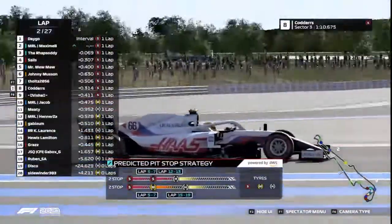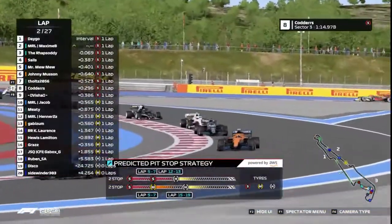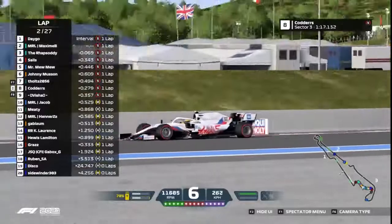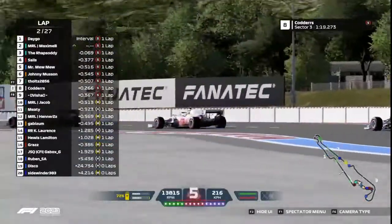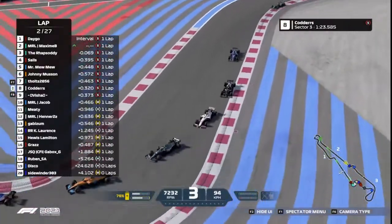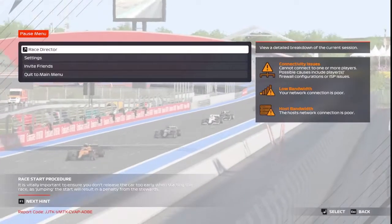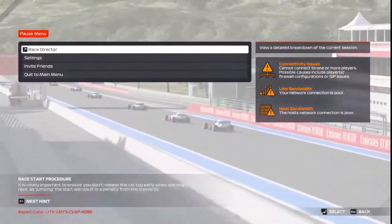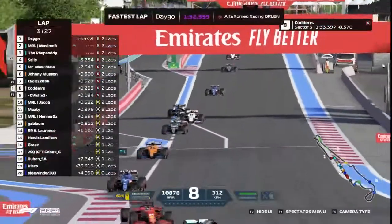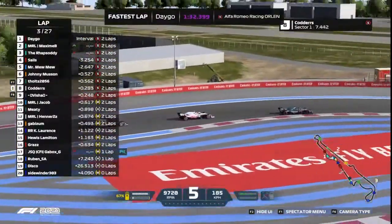As for Mew Mew, I think he's contented himself to stick with the train and see what happens. But Dago, he has put his foot to the floor. 2 seconds the gap as he crosses the line to start lap 3. 1:32.399, the new fastest lap. And DRS is activated. So will we see a swap for the Mercedes?